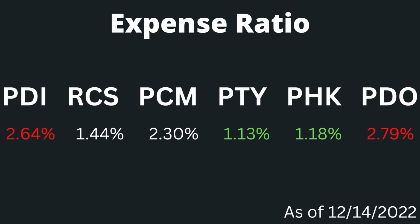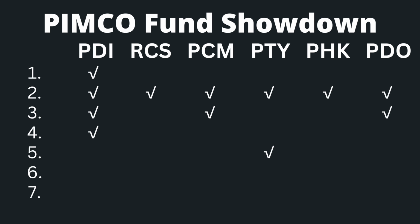This is also the fund that had an average annual return of negative 5.53%, but since there's only 2 years of data, I don't think this is entirely fair. But for this category, the checkmark is going to have to go to PTY.